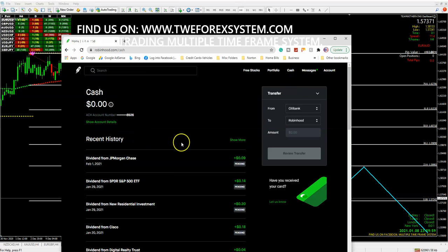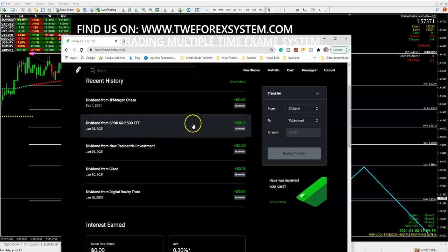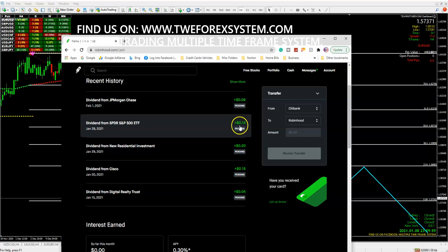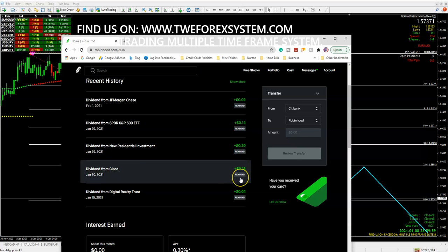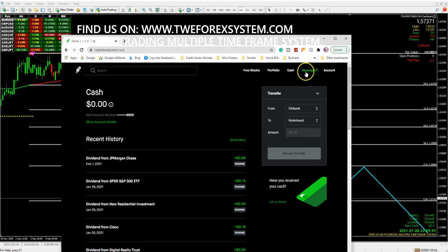Look at all these dividends right now. See that? What is coming? I know it's not that much, but trust me, every penny counts. Look at that. Boom. It's coming. Pending to get. This is dividend. Pending: 9 cents, 14 cents, 20 cents, 18 cents, 4 cents. It's money in there, bro. But money will roll.